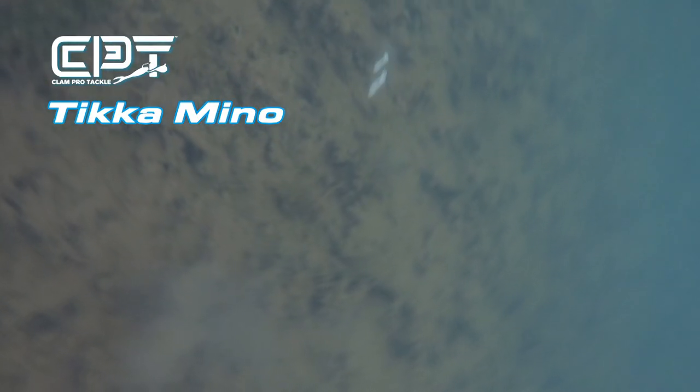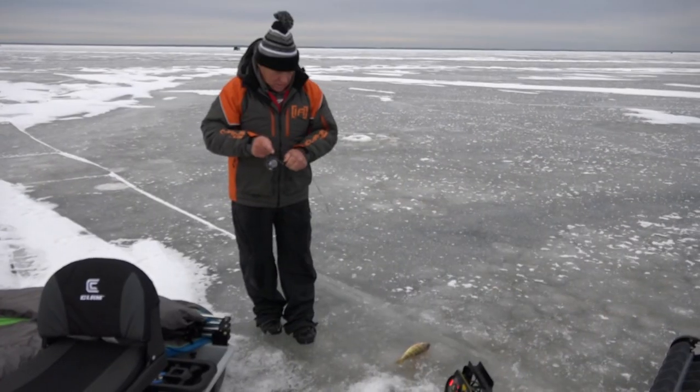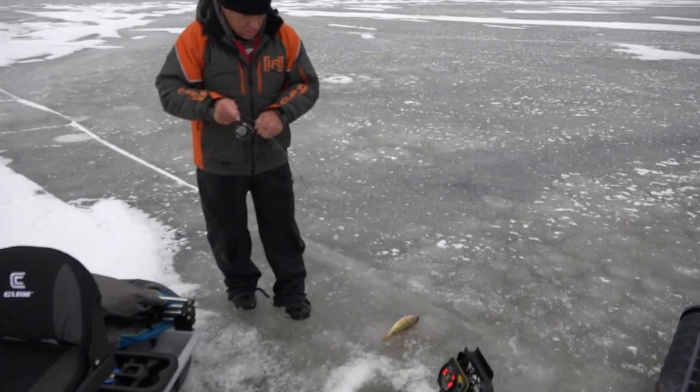John Crane designed the Tika Minnow. Now, the Tika Minnow took the ice fishing world by storm last year. How come? It's a fish-catching machine. Today, these fish aren't that interested in jigs, but boy, we had some awesome catches up here last year on the Tika Minnow. Let's take a look at a little bit of that action.